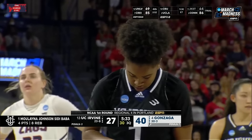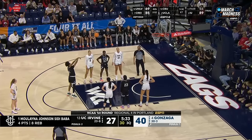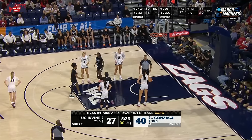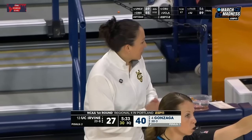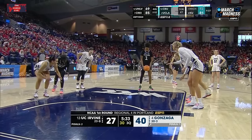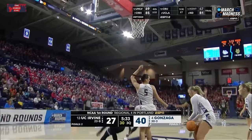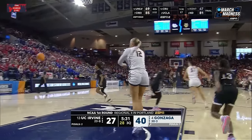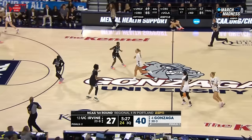Here's Sidi Baba, the transfer from Miami. 71% free throw shooter, more makes and takes than anybody wearing anteater gear. She'll try to split the difference and make this second one. Big West newcomer of the year, you're looking at her, but misses both. That's tough, because you just work so hard to get an offensive board to give it back right then.